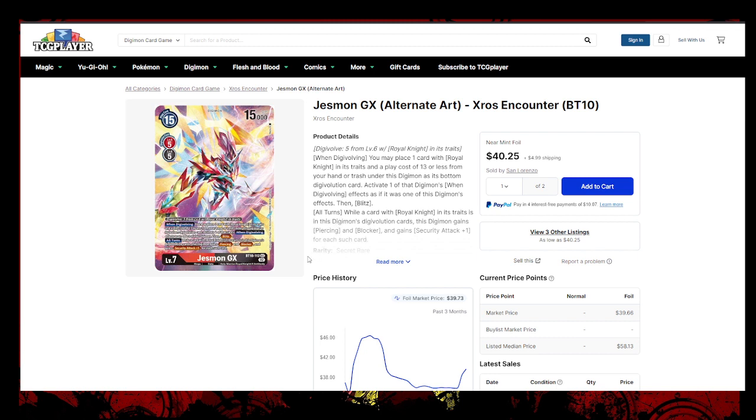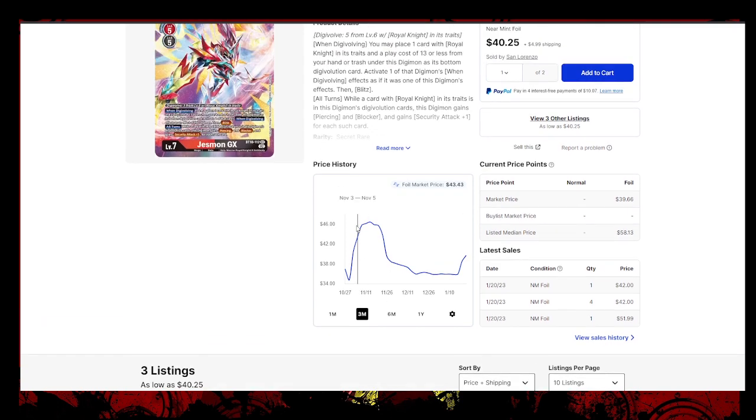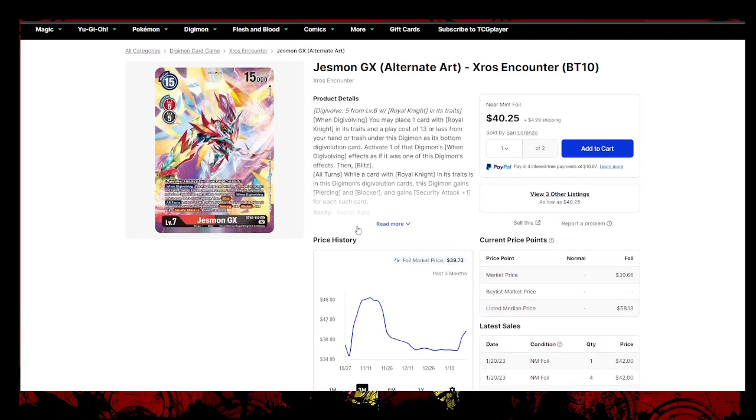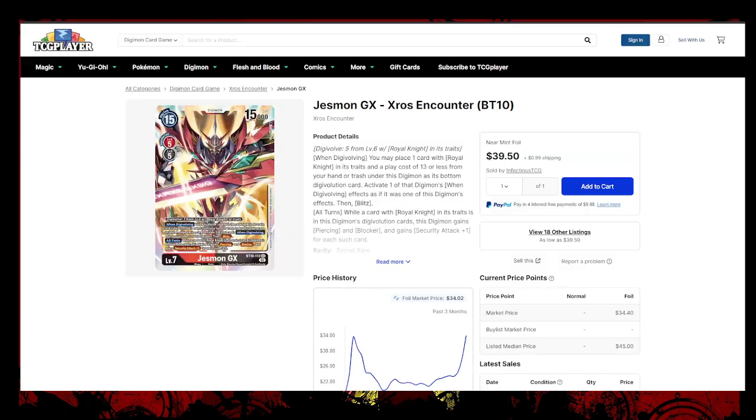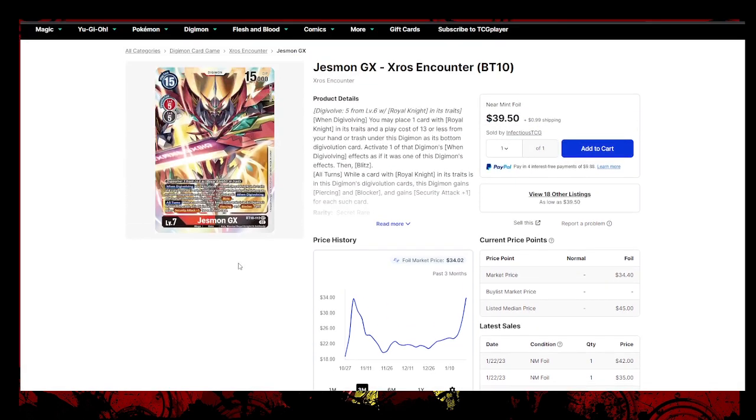keep in mind regardless. So that said, you do have this little bit of a spike you've had from about the $35 mark at its low toward the end of the year and beginning of this year, and it's probably hit the $40 mark. Now, in my opinion, I think this is going to start going up higher and higher. Additionally, we do have the regular Digimon, which also looks really cool as well, and it is going for right around the same price. It was low at $20, but now it's reaching the same price as the alt art.